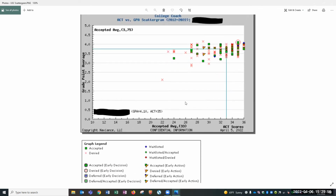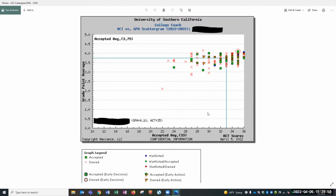This is USC, and I've decided to use examples of schools that are well known by students. So that's why Penn State is often a school that's on many students' lists. USC is also a school on many students' lists. So I'm using this example again to show a range of decisions, and this profile that I've created for a student has an ACT instead of an SAT because students are submitting either score.